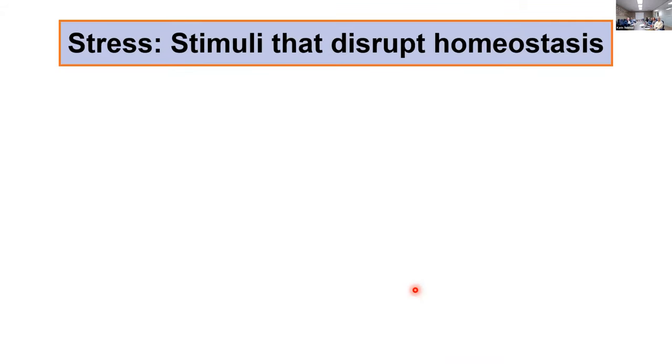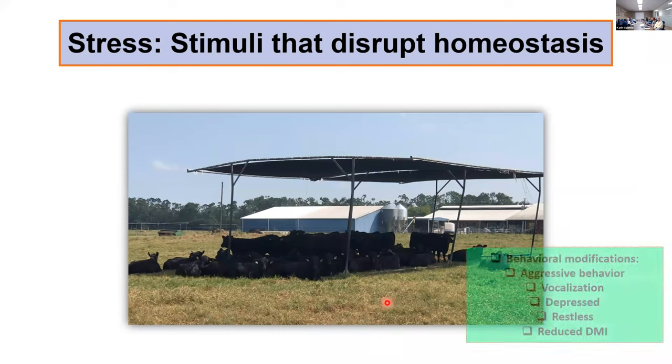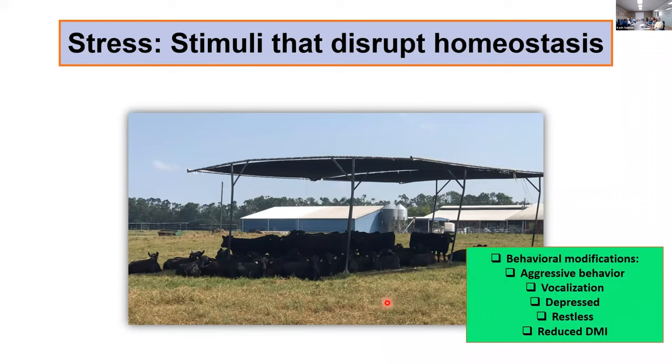So when we talk about stress, I want to define it in a simple way. Stress can be any stimulus that disrupts homeostasis, or the normal equilibrium, in the animal, right? And in that scenario, we can see some signs of stress just by looking at this picture, because one of the indications of stress is behavioral modification in the animals. We can see a reduction in dry matter intake. The animals stop grazing, right? They need to stay under the shade because it's very hot. So that is the behavioral modification.